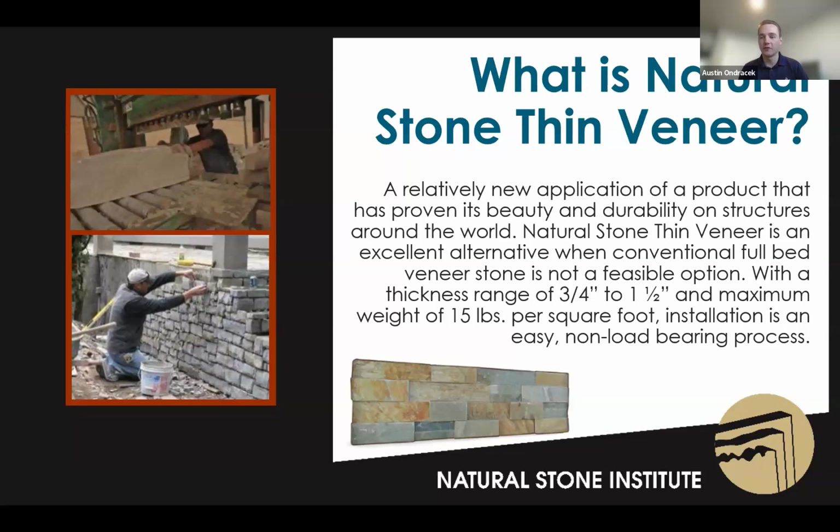So if you're familiar with thin veneer and what it is, you might know this already, but for those that are new to it, simply what it is is a natural stone that is cut to a thickness range of 3/4 to an inch and a half thick. To make a natural stone a thin veneer, it has to be 15 pounds per square foot or less. That includes the stone, your mortar, your metal lath, your water barrier, all those types of things. Unless it's under 15 pounds per square foot, it's actually not going to be classified as a thin veneer. So as long as it meets that criteria, that is a thin veneer stone when being installed properly.